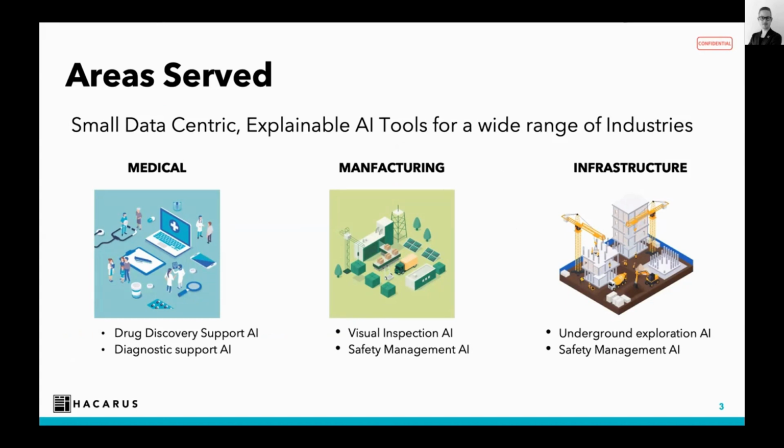On the manufacturing side, we do visual inspection for quality control as well as safety management. This is making sure that the products being manufactured hold a very high standard and that all products coming out are good. The third arm, and where we're focusing today, is what we call infrastructure. In infrastructure, we have 2 main modules: one deals with ground penetrating radar data for detecting objects underground before construction begins, and the second is for safety management. The one I'm going to zoom in on today is safety management.